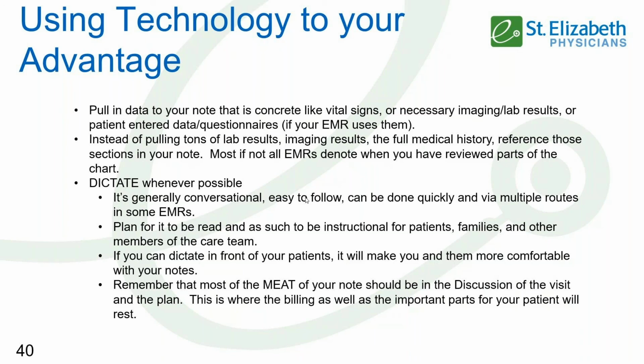Instead of pulling a ton of lab results and imaging results, the full medical history, those kinds of things, reference those sections in your note. You saw that in some of the documentation before. We referenced the labs were done on such and such a date and they were noted to be XYZ. It makes it much easier for somebody following behind you to assimilate the information from that visit. Most, if not all, EMRs denote when you have reviewed a part of the chart. So if you've reviewed a part of the chart and you've clicked a marked as reviewed button somewhere, that counts for that visit. You don't have to do it somewhere else.